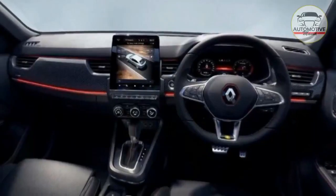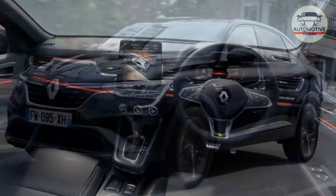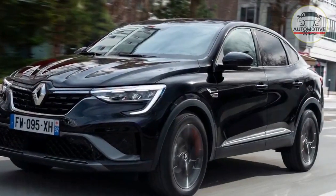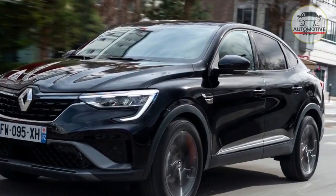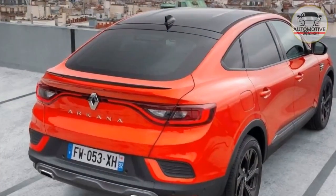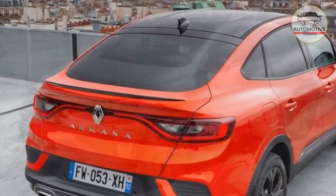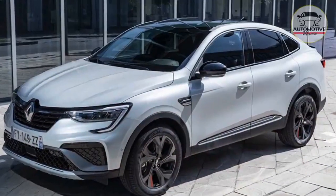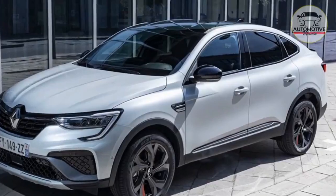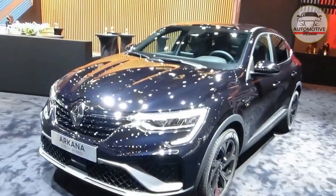How does the car drive? The Arkana handles with reasonable alacrity. The front end bites into corners and the car remains flat, but this is at the expense of ride comfort, which is a touch too firm for a nice family SUV, thunking over speed bumps and the like. The sporty vibe doesn't extend to sporty acceleration. Both cars sit just either side of the 10-second mark on the 0 to 62 miles per hour run, the 1.3 petrol having the edge.